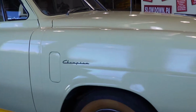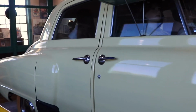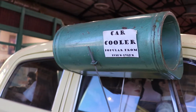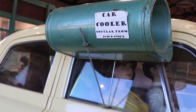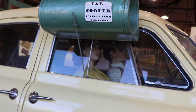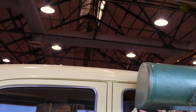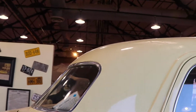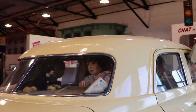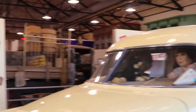Fixing to show you a little something right here that was pretty neat as far as an addition back in the day. Didn't have air conditioning back in the day, but they had car coolers. Mounted in your window and blew air through a turbine system into the actual car to help cool you off as you're going down the road. Just created a batch of airflow, basically is what it did, but it still helped. Those extremely high temperatures out in the desert, 100 plus, even in Death Valley, you're running 117 to 120 degrees. Can you imagine that? And look at old Susie in the back with her little baby puppy dog there.